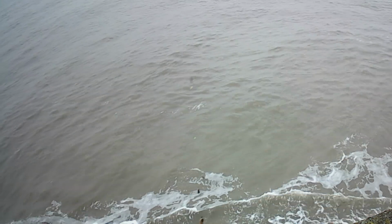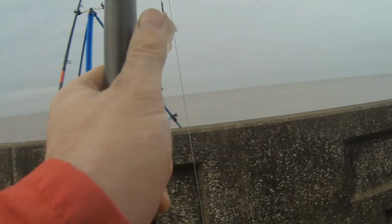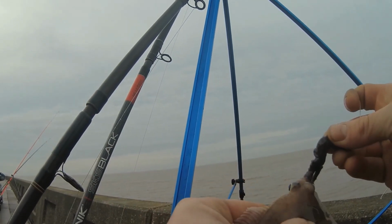And gliding across the surface, making his way in, is the first dab of the day. Now dabs are lovely little eating fish, and I love eating these guys, but I've only ever caught one which I deemed big enough to take home, and that one was 32 centimeters, and I've probably not had one over 25 since.